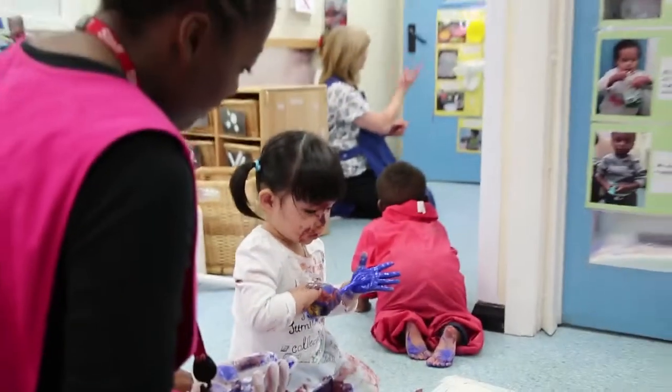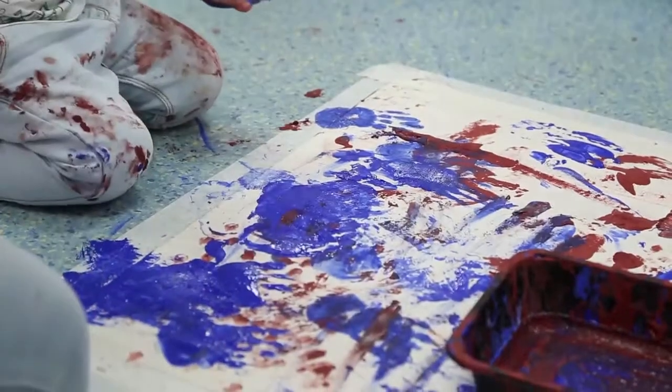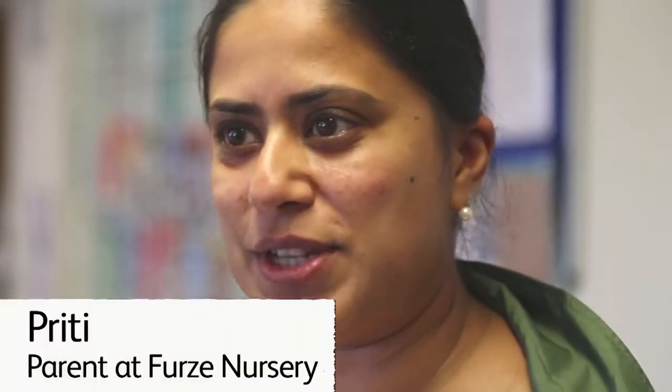We have to make sure that we allow the child to become fully comfortable, because once the child becomes fully comfortable, they allow themselves to expand their knowledge and to learn. Forming attachments with the children helps them to be secure, builds up their confidence and their self-esteem. Staff work closely with you to get to know your children, and there's good feedback when you pick them up and when you drop them off.